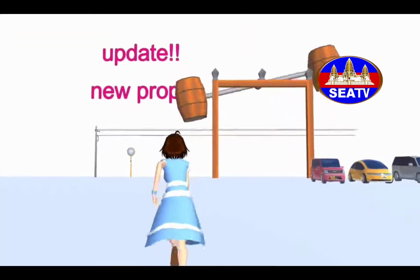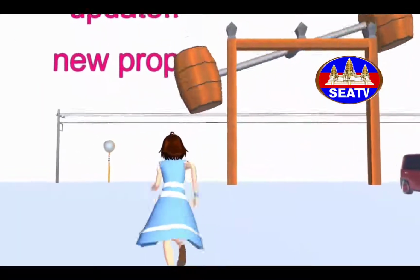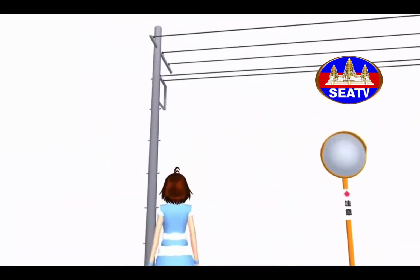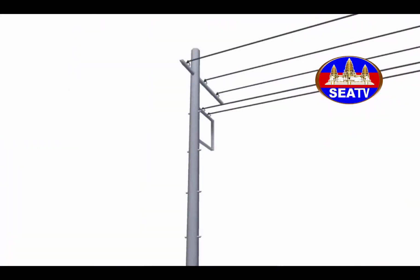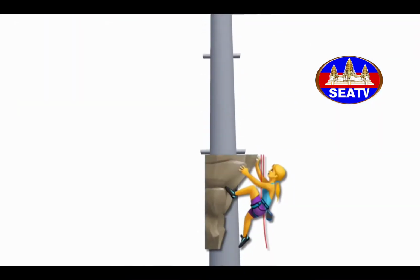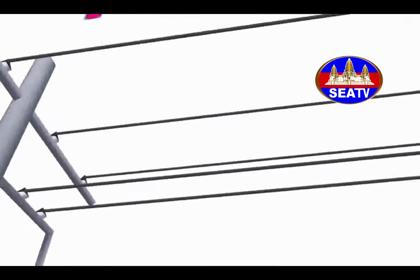This time, we will introduce some interesting props added in the update of Sakura School Simulator. The first is a utility pole. It's a very cool prop. A short iron rod sticks out of a utility pole. Japanese children step into this and climb utility poles. This is made by reproducing a Japanese telephone pole.